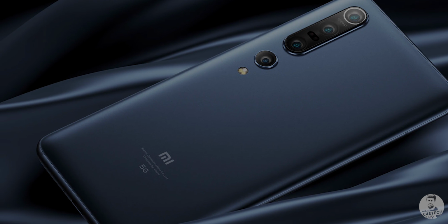So I was pretty excited for these, and if you are too, then this is all you need to know about the Mi 10 and the Mi 10 Pro. What these phones are all about and what Xiaomi is offering here.